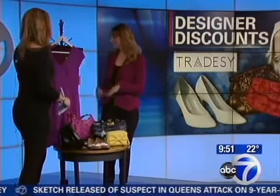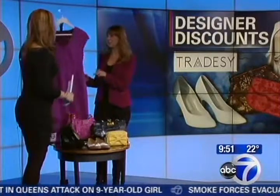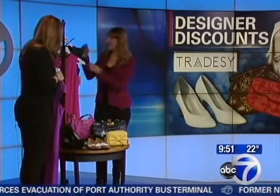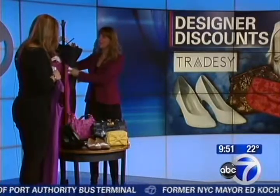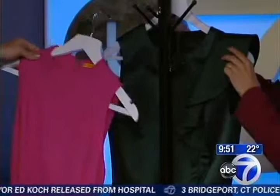Let's fly through the dresses. Absolutely. J.Crew dress, $190 at retail. We've got it for $60. It's brand new with tags on it. Tags are on these. This is crazy. Hot pink from Alice and Olivia. Really trendy mod style. $300 retail, $90 on Tradesy. Cutie patootie. You had me at hello.